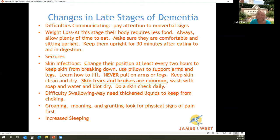And again, if the antibiotics aren't working, that is the last thing we want to have happen, is to have them become septic because of a tear or something that happened that maybe we could have prevented if we'd been a little bit more careful, or if we'd been trained properly. There's the difficulty swallowing again, where we may have to thicken the liquids to keep them from choking.